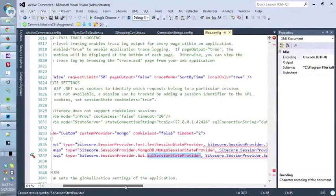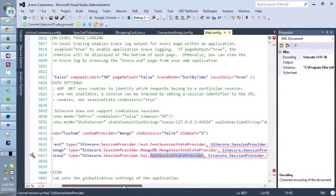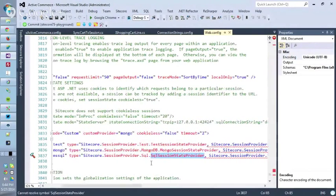Honestly, I haven't dug into this, but I assume for this one you would have to create the database and install the appropriate schema in order to use that. Probably very similar to using the Microsoft provided SQL session state database. And you can see I have my timeout turned down here as well. If you're doing this in development, don't forget to turn that back up before you go to production, or you're going to have some very unhappy shoppers.